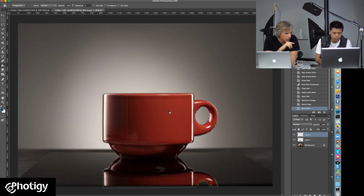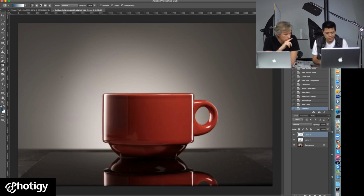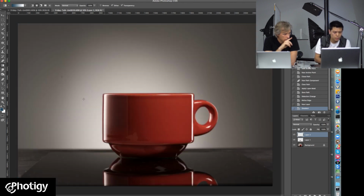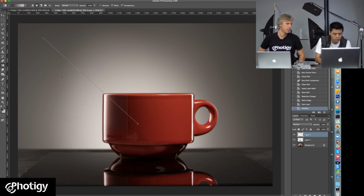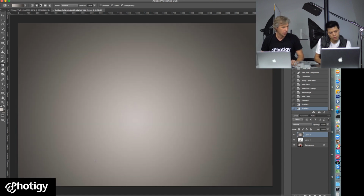So we just create a new layer. Where's my gradient? Gradient tool. I just made a new layer. Okay. And now, well, you know what? Your selection probably needs to be deselected first, and then we'll create our gradient. That's not right. Circular gradient. Okay. And then we're going to go from this color to this color. Oh, that's the wrong way. We need to switch that. Okay, there we go.